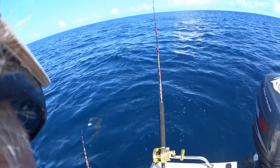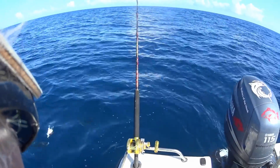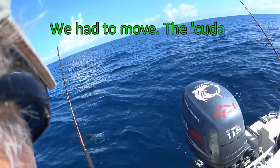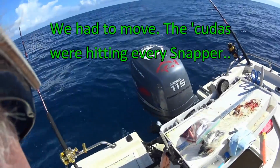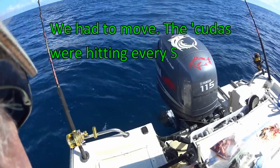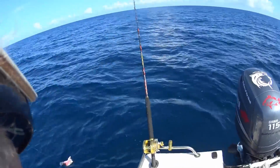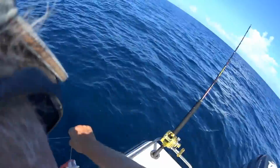There we go. Barracudas. Chewing, chewing, chewing. That's how you get rid of a red snapper. Chop off a chunk there, huh? He chopped off a chunk there. Yep. I don't have a whole lot to release. I guess I don't have to vent this one.